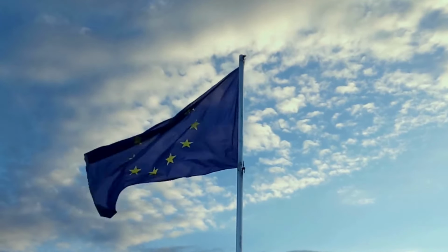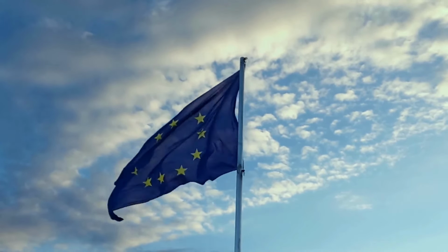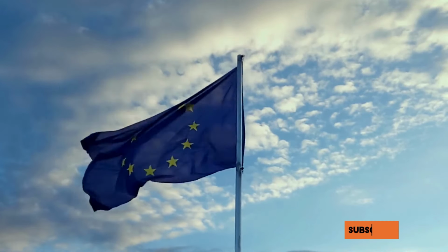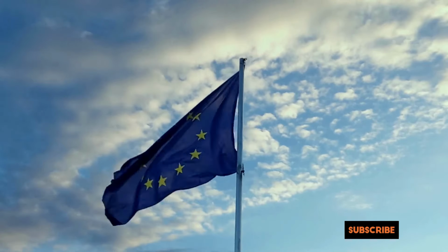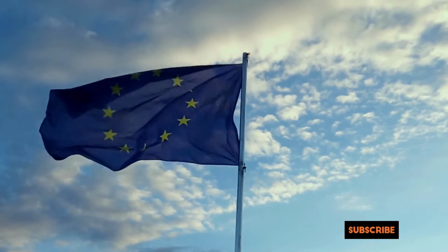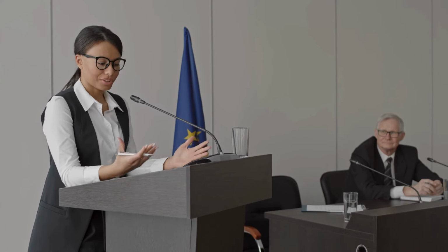3.0. The effect of Brexit and other factors. The UK's decision to leave the European Union, commonly known as Brexit, has had a profound impact on the higher education sector. Before Brexit, EU students enjoyed the same tuition fees as domestic UK students, and had access to student loans. However, post-Brexit, EU students are now classified as international students, which means they are subject to higher tuition fees, and are no longer eligible for student loans.